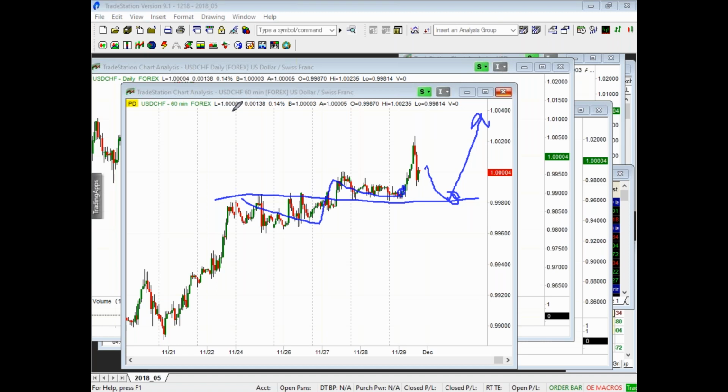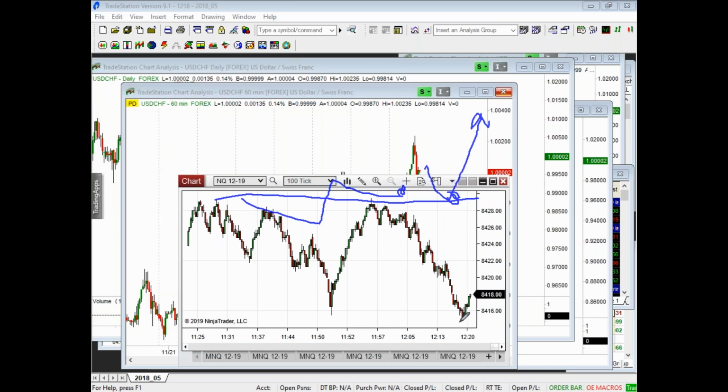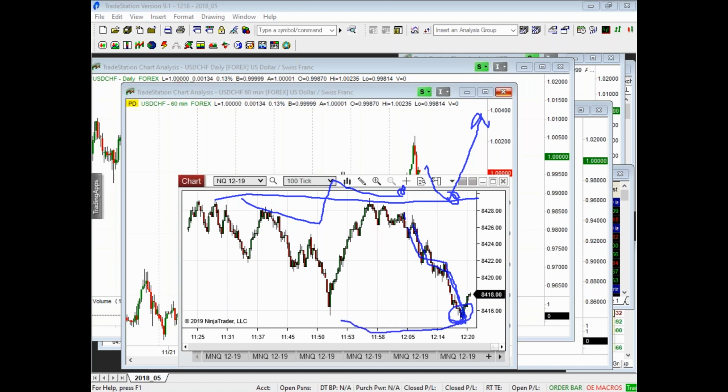Hold on just a second, you guys. Taking a look at the NASDAQ here because it's hitting a little bit of support on some of the smaller time frames. I don't know if I kept a NASDAQ chart open here. I did. So we've got right at support right here. Just a little bit of scalp movement here.